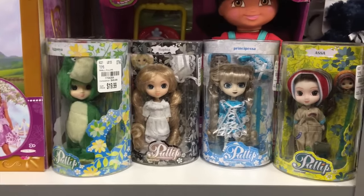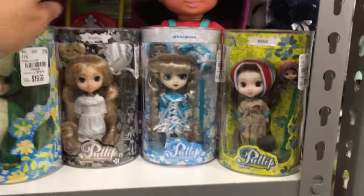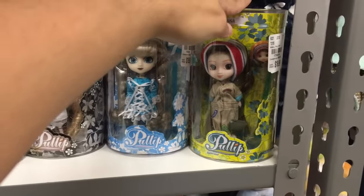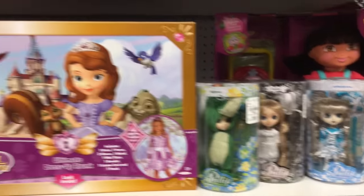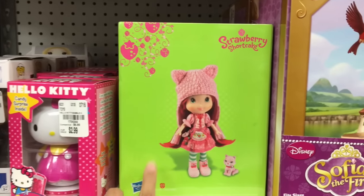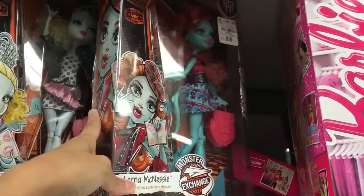So I found these ones, the little ones, and these are $19.99. I won't be getting any of these because I'm not really in love with any of these. But yeah, it's that time of the year, guys. There's gonna be a lot of sightings of these dolls. They have other stuff too, like this little adorable Strawberry Shortcake one, and some really cool Monster High ones, like the newer ones. So that's cool.